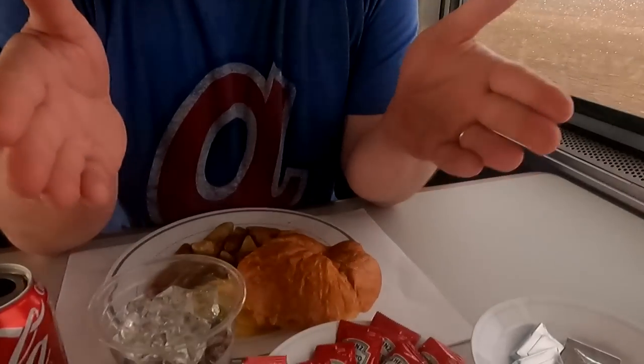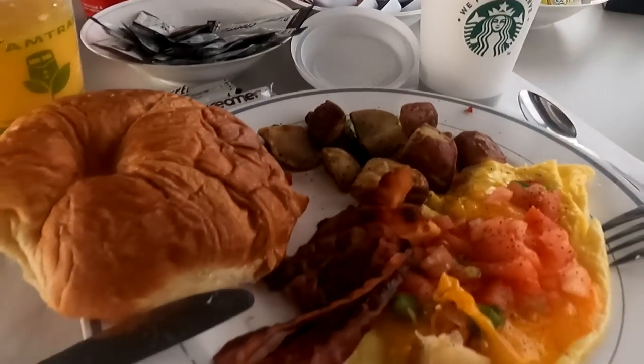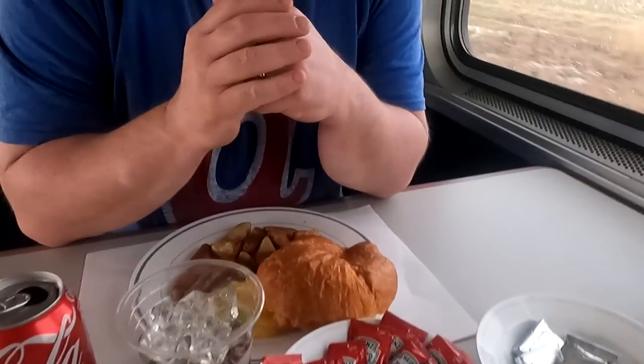Good night. Good morning. Slept pretty well, even though it was raining outside, and came down for breakfast. Both got the eggs. I got sausage, and Allie got bacon. So we're gonna dig in and get to seating and get our day started right.